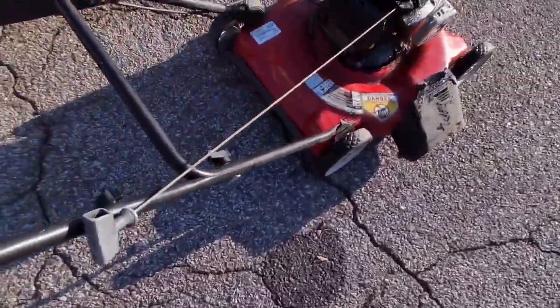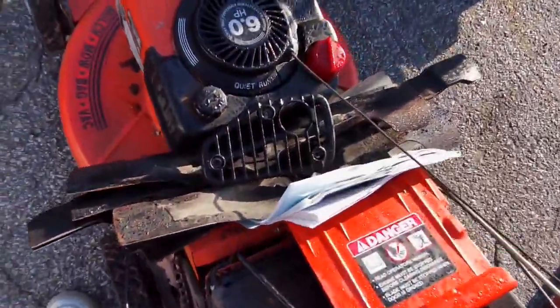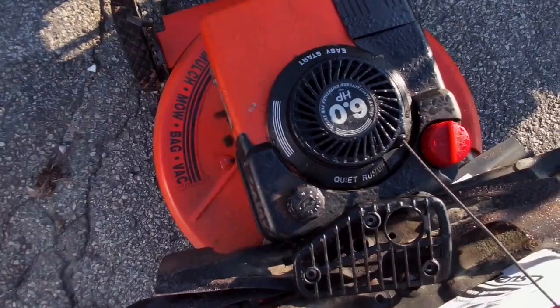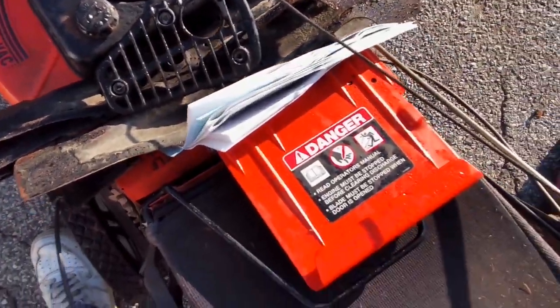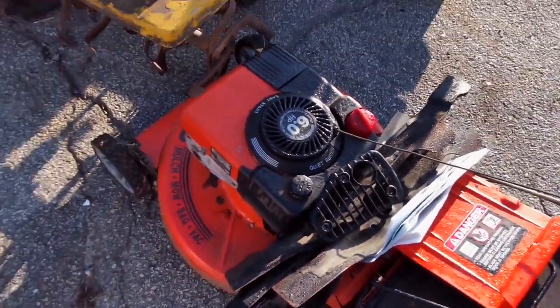It has some blades on top of it. Maybe used, but still can be sharpened and used again, it looks like. Some of these seem to be different. Well, let me see if I can make a deal with the manager.